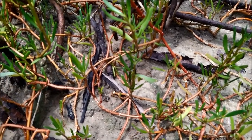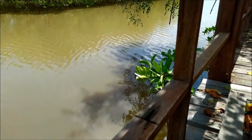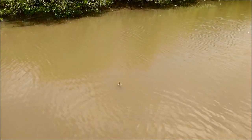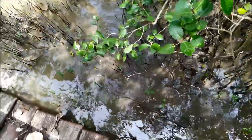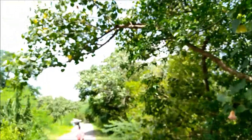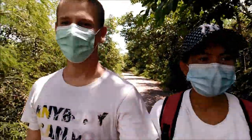Flock, small flock. We've been here for almost 2 hours, I think. So it's time to have some water and go to a place where there's some wind.